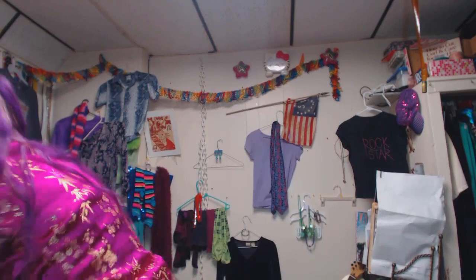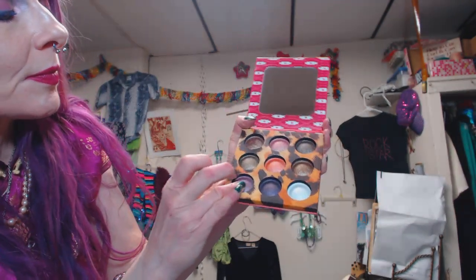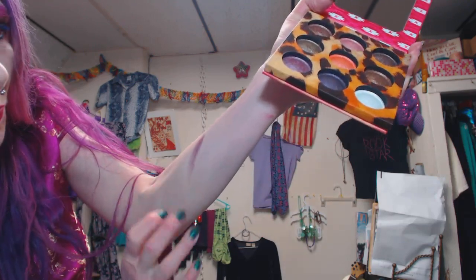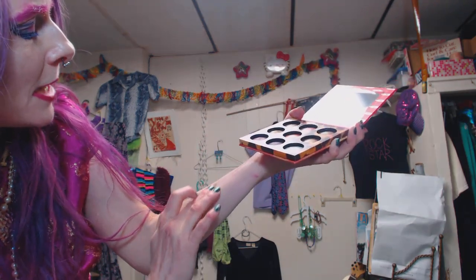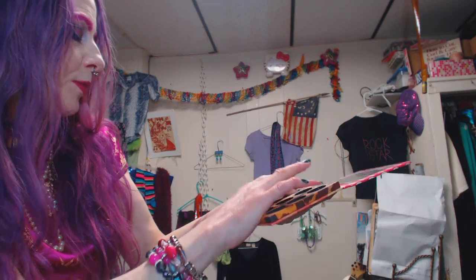I guess I better get some brushes out. Oh, I guess I can use my fingers. Yeah, I use my fingers. What the hell? I hope you could see this okay. This is like a metallic khaki color. Now the one on top is a bronze.